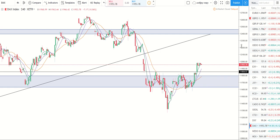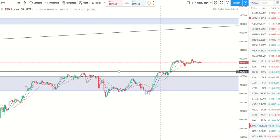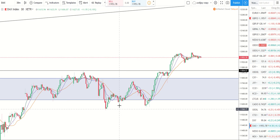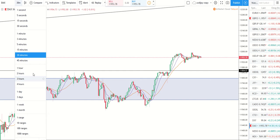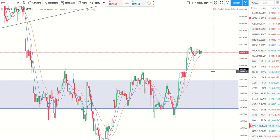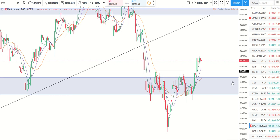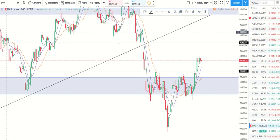4 hourlies kind of consolidated at these levels, but we've also had a nice candle here with a nice wick rejecting these lower levels again. So yeah, I can see this one. Maybe trade this one tomorrow. Yeah, we've got this nice rejection here. Safe to say, I'd say a stop loss back inside this zone here would be good. Where can we see ourselves heading to in the short term? I suppose we'd have to aim to close this gap here.